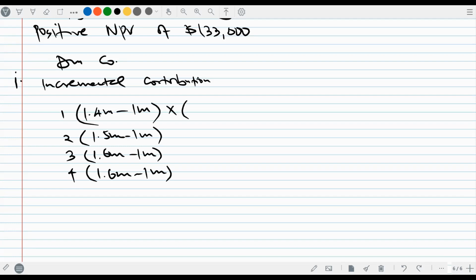We'll be told that the selling price per unit is $8 per kilogram. However, there'll be some variable cost to be incurred. The cost of material will be $5. Then you have other production cost of 1.9, therefore plus 1.9. This gives the total variable cost. Therefore, the contribution per unit is eight minus five plus 1.9. Then you multiply by the number of units from year one all the way to year five.